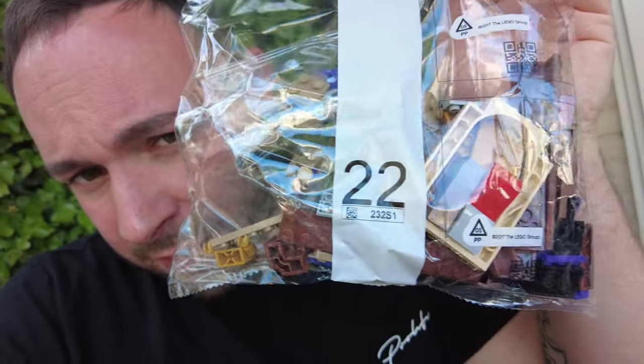And I can say we were both wrong, because there's 22 bags. Not 15, not 18, 22 bags. This is the last bag. As you can see, 22. So, yeah, this is gonna be fun.